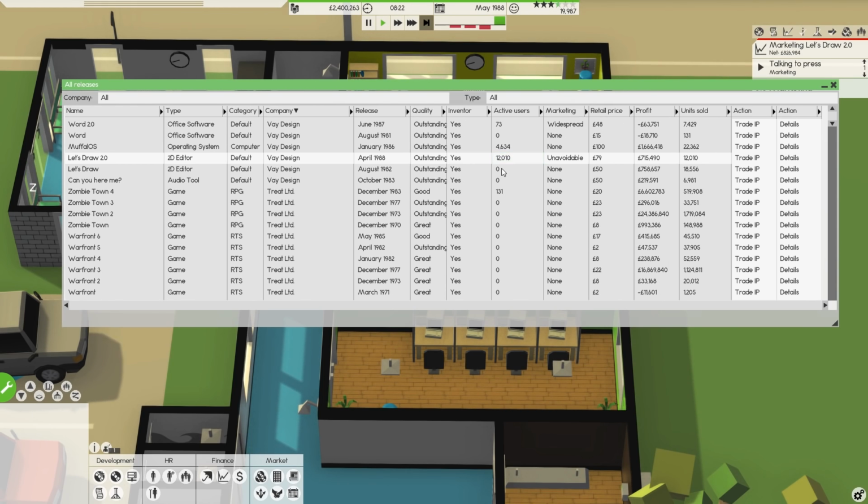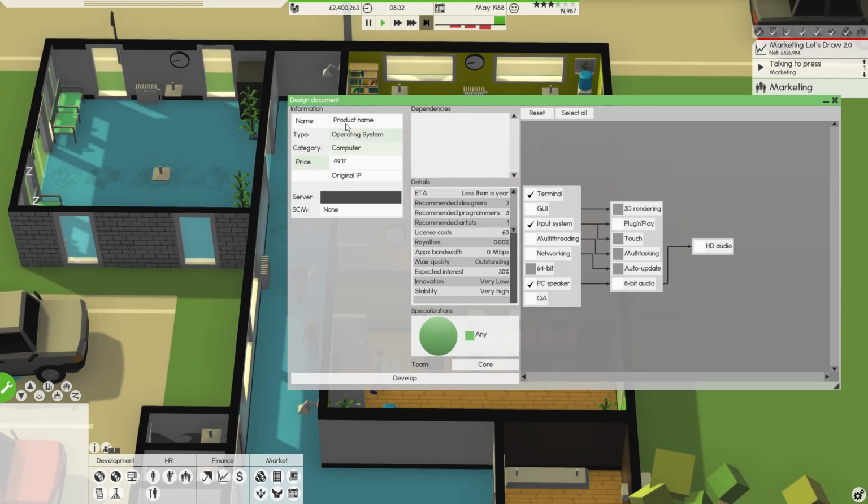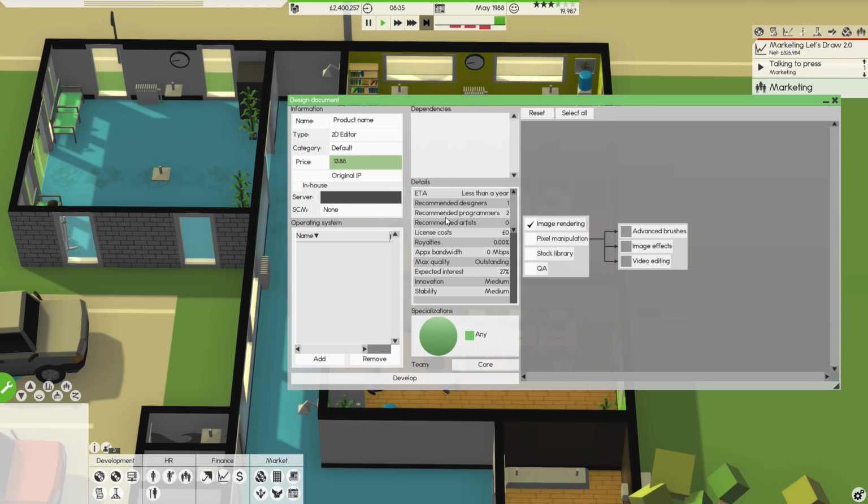The thing is as well, because most of my team have now got quite a high knowledge in this area. If we decided to make another one, not right now, but let's just say 2D editor. The only one we haven't got is, right, there we go. So this unlocks next year. This feature depends on 8-bit audio from operating system, which is not available on the market. But the next one we can do, we can get that up and running.